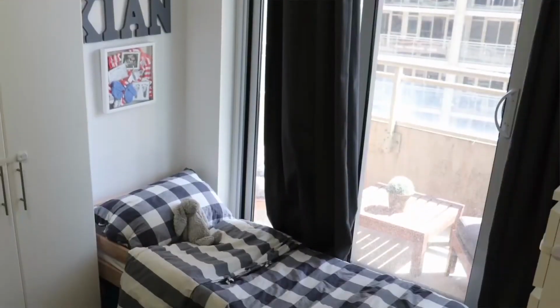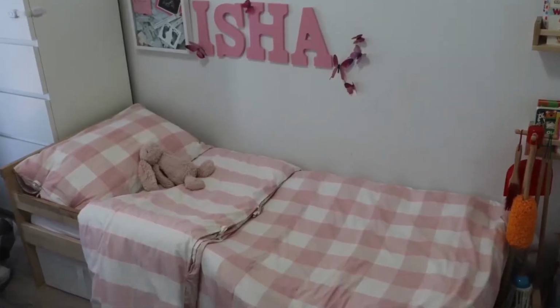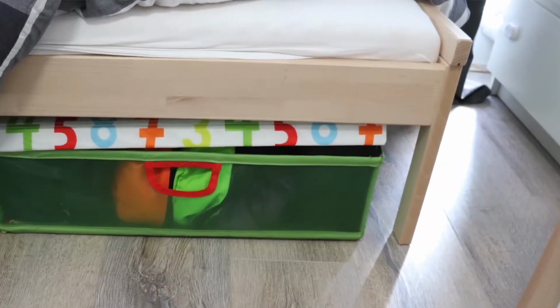Their beds are toddler beds from IKEA. I couldn't get them bunk beds since they're too young, and I love these beds because they're so easy to assemble, they're inexpensive, and they're high enough so that I can store things underneath their beds.